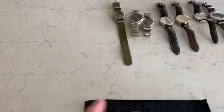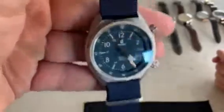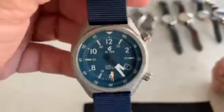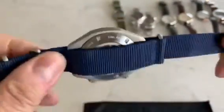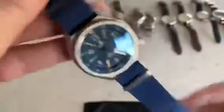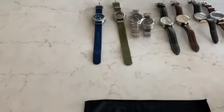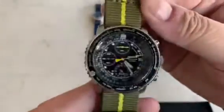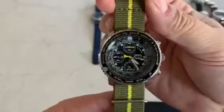Next up is a very popular microbrand, Boulder. This is a Boulder Expedition Everest. This is a very substantial watch. You feel it when you're wearing it. I have it on a NATO. I didn't like the rubber strap that came with it, but this is a tank of a field watch. Next up, everyone knows this watch, a Seiko Flightmaster, very popular watch. Have it on a Wrist Candy NATO.